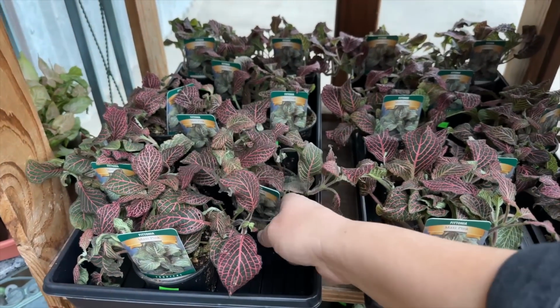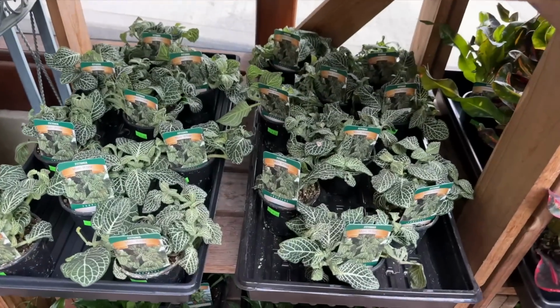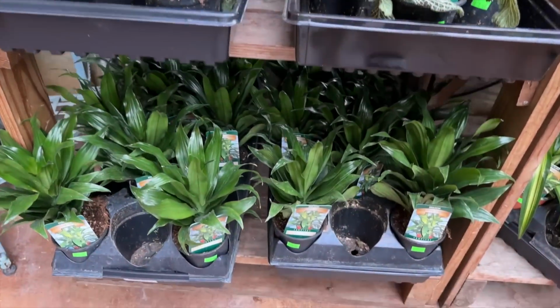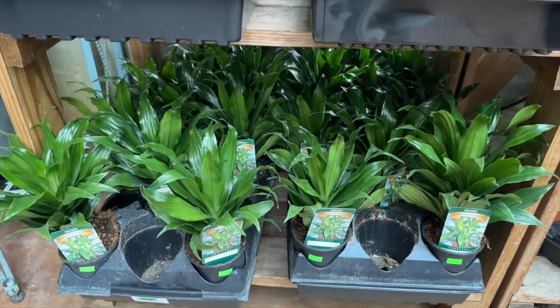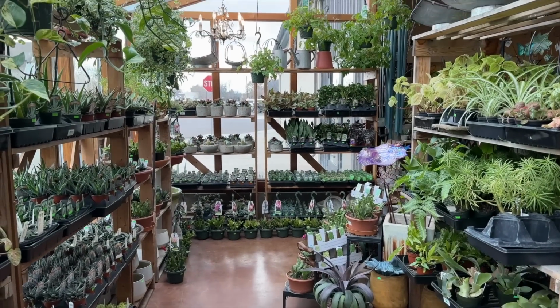These were a little bit on the dry side when they arrived, so they are just kind of rebounding from that. And then these are Maxi White. And then there's some Dracaenas down here, the Janet Craig Compacta. Just look at the view from where I'm standing. Isn't it just so beautiful?